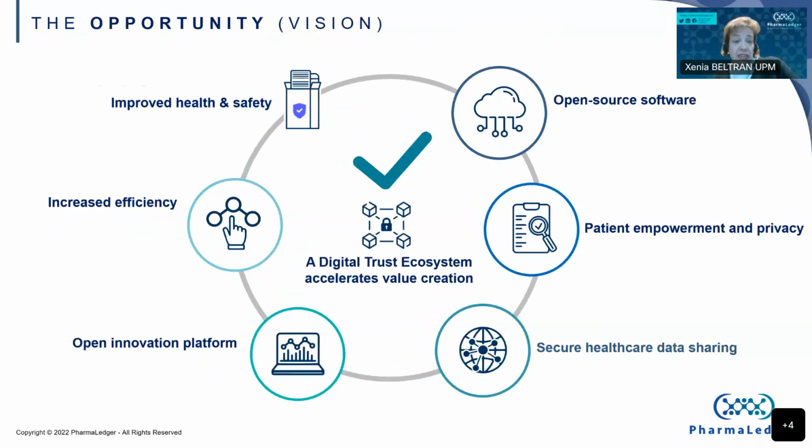This made us, as applicants at that moment, and the pharmas, when we put together the call, have the vision and go towards what we have called a digital trust ecosystem to accelerate value creation. And that means that through this project, we have taken advantage of opportunities to use open source software to empower patients and privacy through the different use cases and applications built over the PharmaLedger platform, to improve and enable secure healthcare and data sharing through all the stakeholders, and to support and provide a platform for open innovation and experimentation, where different stakeholders, from academia to really big pharmas or innovative SMEs, are working, to increase efficiency in processes, with the overall idea to improve health and safety in the healthcare environment.